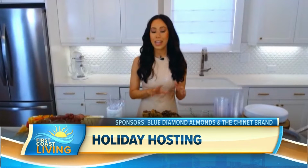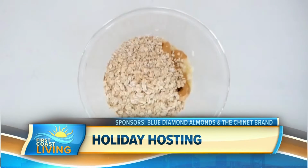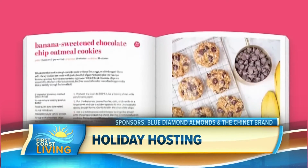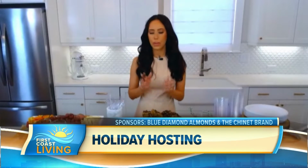Then I also have my naturally sweetened banana oatmeal chocolate chip cookies. So these get most of their sweetness from bananas. I love this recipe. It's made with only 5 ingredients: bananas, oats, nut butter, vanilla, and chocolate chips. And that's actually in my new book, Mostly Plant-Based. These are dessert recipes that your whole family will love.